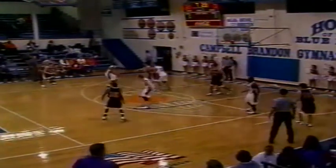His little running jumper. Shot. Wow, sweet little floater from about 6 feet, and it's 20-13. Lebanon strikes first. Good job, Xavier Smith, seeing him down low and getting it to him. There's Will. He's trapped, nowhere to go. Kick it back to Carter. Guarded by Nunley.